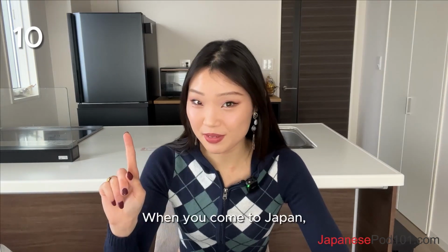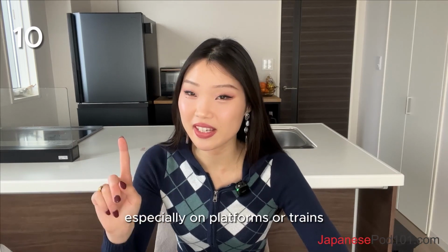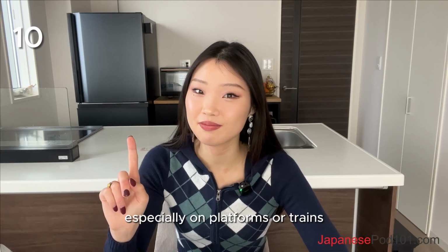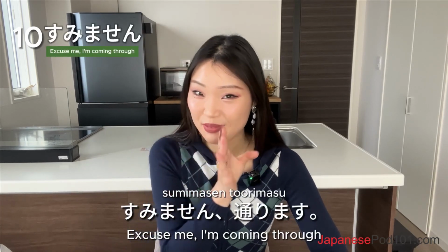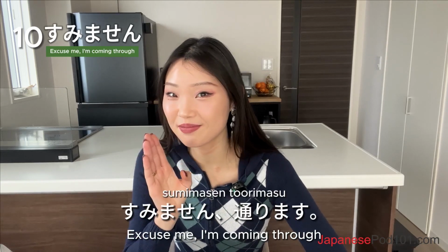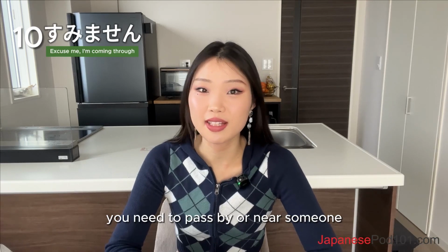Number 10. When you come to Japan, you will often see this gesture, I think, especially on platforms or trains. So this means, excuse me, I'm coming through. すみません、通ります。You can use this gesture when you need to pass by or near someone.